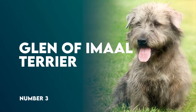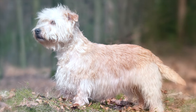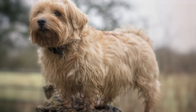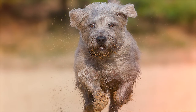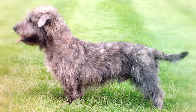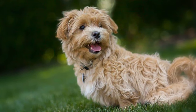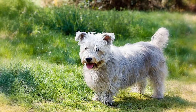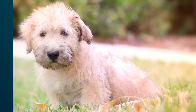Number 3, Glen of Imaal Terrier. Less riotous than most terrier dogs, but still spirited and bold, the Imaal Terrier hails from Ireland's most remote place. Ready for hard work, the Glen is a brave but docile dog with a no-fuss attitude. Glens, in short, are low-slung, sturdy, scruffy terriers reaching no more than 12 to 15 inches at the shoulder level. The Glen of Imaal Terrier is remarkably cute and charismatic.